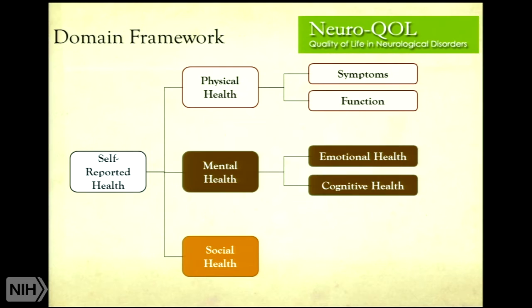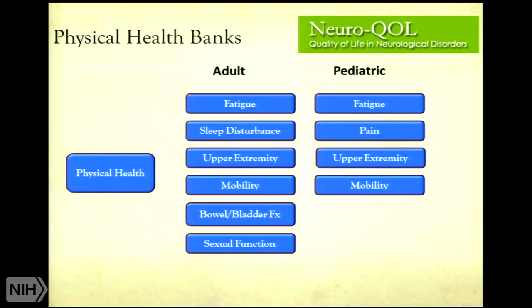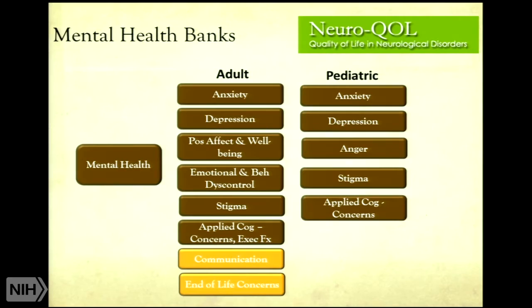So in physical health for adults, fatigue, sleep disturbance, et cetera, but we get into some areas that are more applicable, bowel, bladder function, not things that are typically going to come in your cross study research. Pediatric, greater concern about pain in areas of the body. Mental health, adding communication, end of life concerns, not something you're probably going to ask of every patient, but if you have a serious disease, those instruments are there, and you see some of these, stigma.